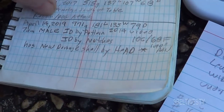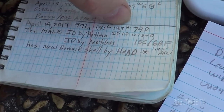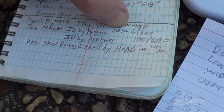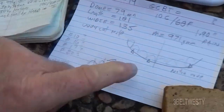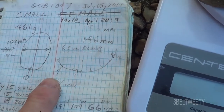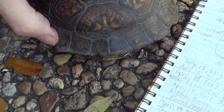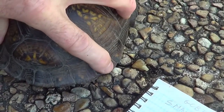Anyways, here's the new data. April 14th, 2019, 971, length, width, dome, recovered at 7 a.m. Male. And it was recovered by the pattern, reference to the 2014 video, and by the notches. Here's the notches. And I put these notches in back in 2014. So that was 5 years ago. There's a notch here. Notch here. And a notch here.